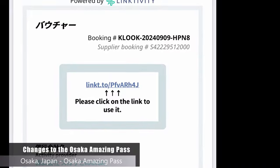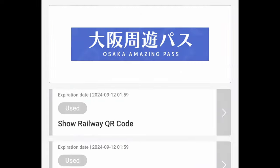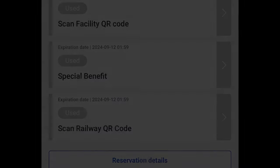Unlike before, you don't have to redeem the physical pass anymore. If you book through Klook, they will provide this link. You may activate a pass after 3 AM on the day when you plan to use the Osaka Amazing Pass.